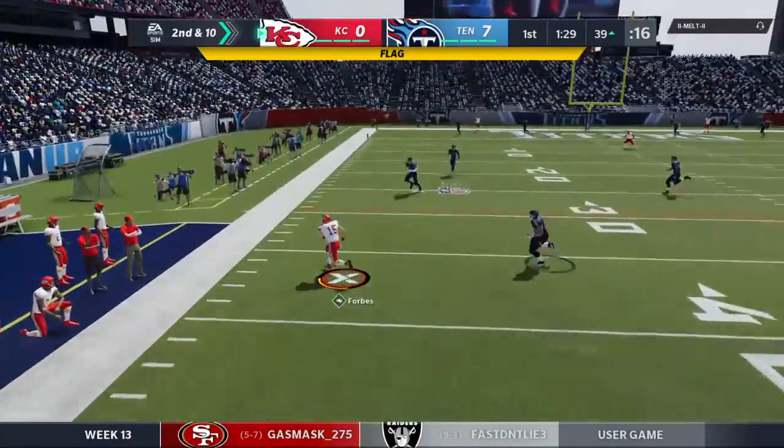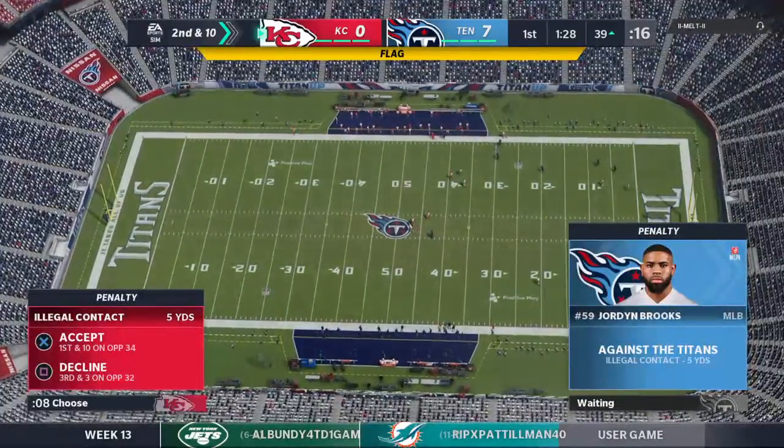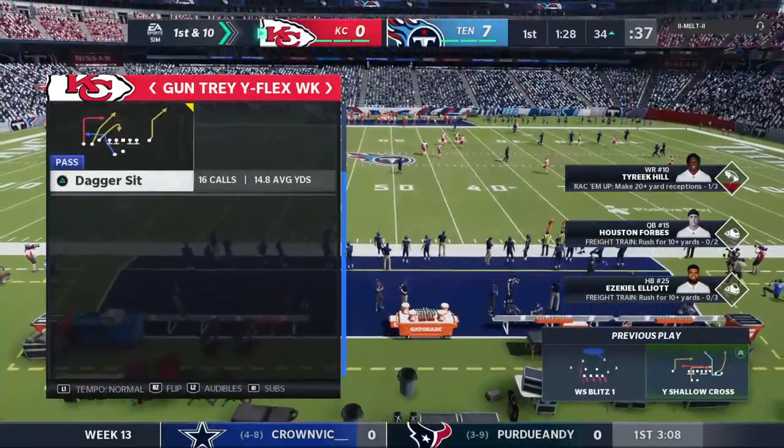Playing time to his left. And he's going to keep it here. And he gets it down a yard or two shy of the 30 before he's out of bounds. So they will accept the penalty and move forward.